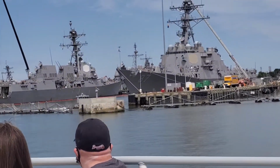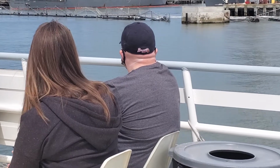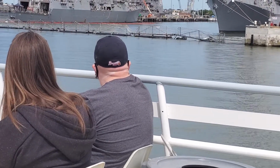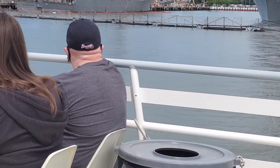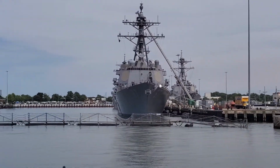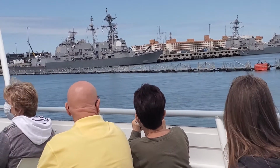On the south side of Pier 5, number 96 is the USS Bainbridge. It's a good view of a Flight 2 Arleigh-Burke class destroyer. Up in the corner on the north side of Pier 5 is a Ticonderoga class Aegis guided missile cruiser, number 56, the USS San Jacinto.